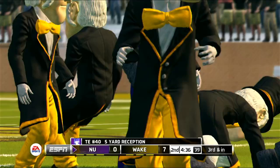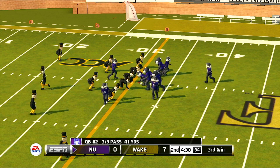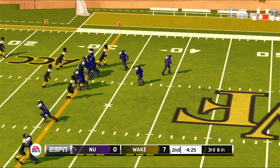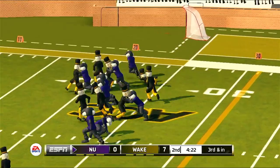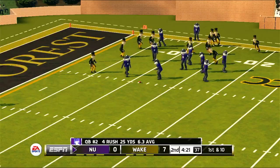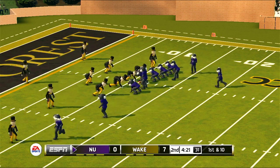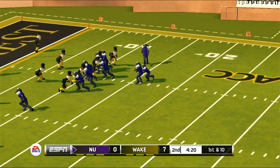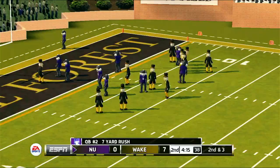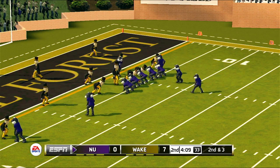Finds his man, and they take him down immediately. Number 35 makes the tackle at the 32-yard line. That'll bring up third and inches. He's at the 20, and they push him out around the 11-yard line. Run and he's brought down. That's a gain of 6 on the play. That'll bring up second and 3.